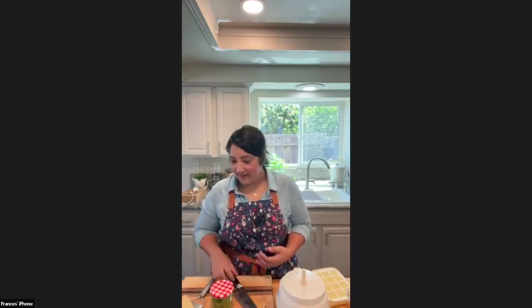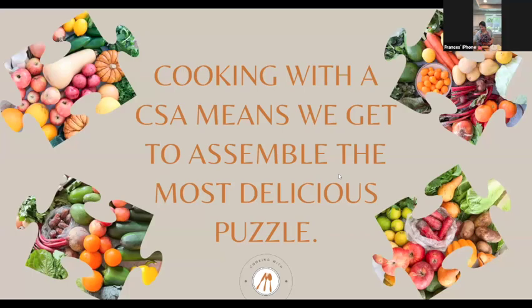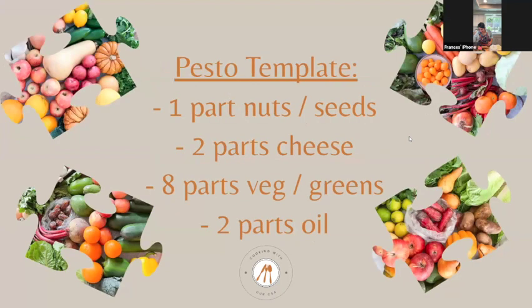Wonderful. I'll go ahead and share just a couple of quick slides to wrap us up. And if anybody does have questions for Frances, still feel free to put them in the chat over the next couple of minutes. Again, it's wonderful to put together the puzzle of pesto today with the lovely basil and zucchini and some different options for nuts and cheeses.